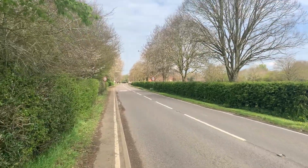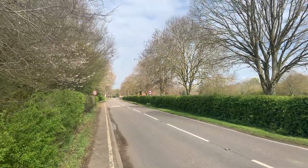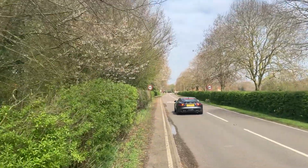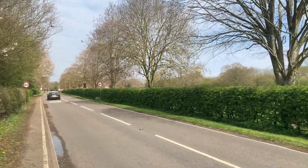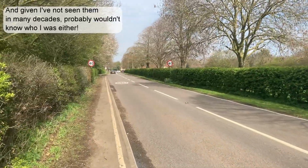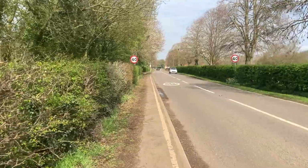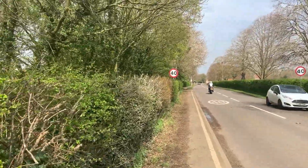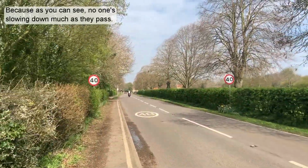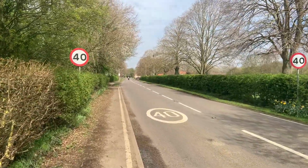I used to have a friend who lived here, although he moved away many years ago, so he's obviously not going to pop in for a cup of tea or anything. I am glad on this linear bit of road that there is plenty of path. So actually it's not too bad walking alongside the road. At least I don't feel I'm dodging the cars all the time.